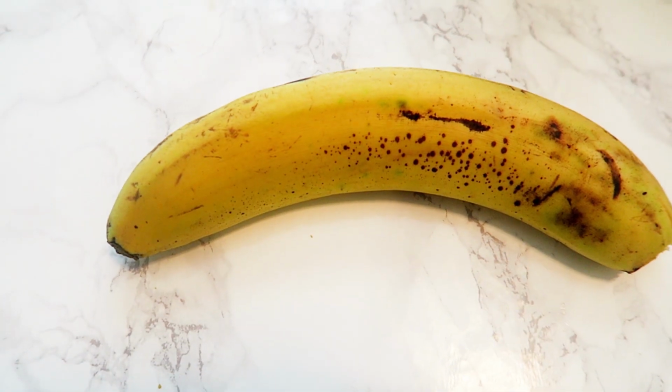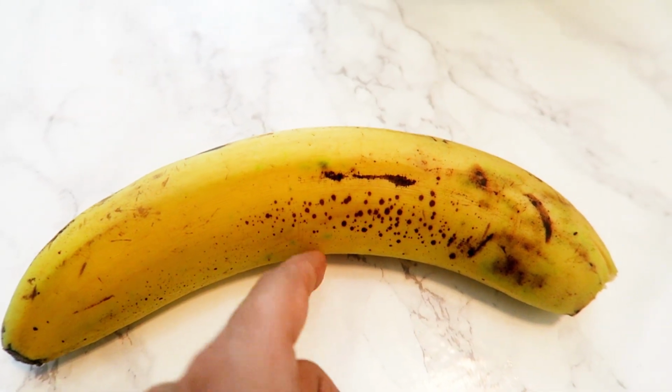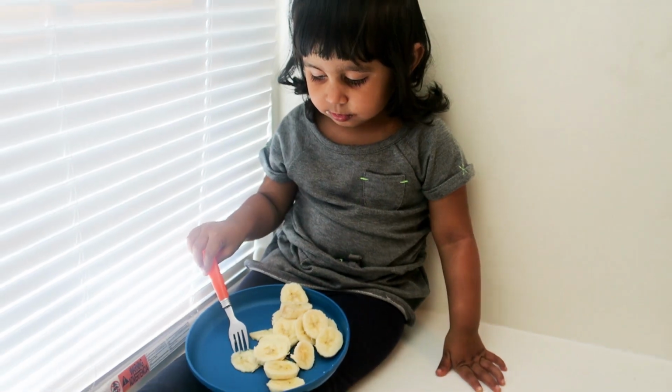For a mid-morning snack, today is a banana. For her, sometimes I chop it up or sometimes she eats it as such. It just depends on her preference that day.